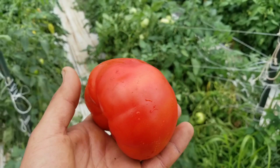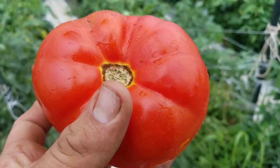My customers just like these nice pretty ones. You guys see that ring there? I think that's either phosphorus or potassium. Can't be potassium deficiency, but it still tastes good. Beautiful tomatoes.